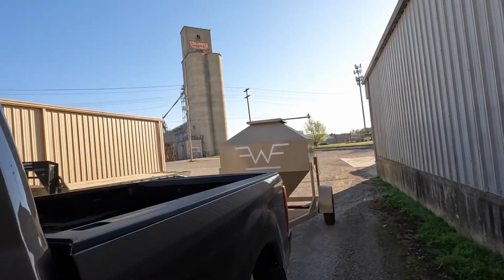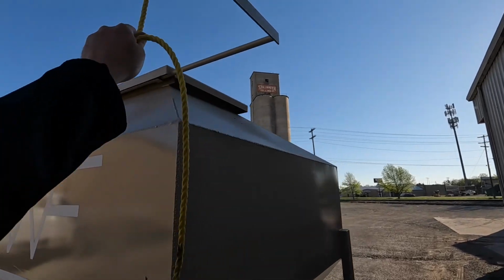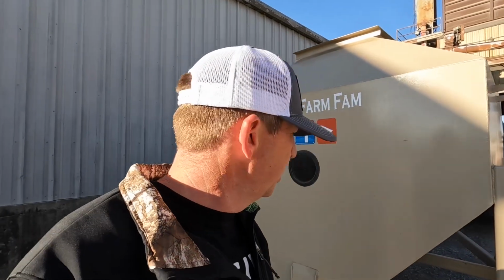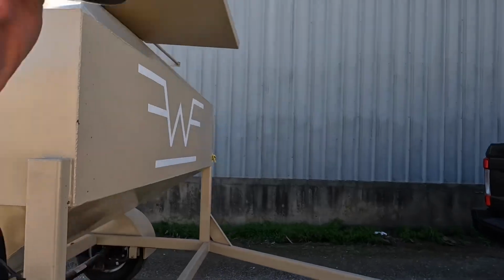So we made it to Stillwater Milling, one of my favorite feed stores in Oklahoma, and we're gonna fill up with feed. Let's come back here and pop this open. So I don't know if you can see in there, but it is pretty much empty. And we're gonna get about a ton today. We do not feed nearly as much feed in the spring and the summertime as we do in the winter. The cows just don't need it, but we still like to keep a little bit on hand, give them a little bit daily to keep them gentle and check on them and stuff. So we're gonna fill it up about halfway and see how this goes.